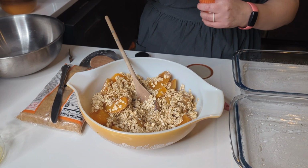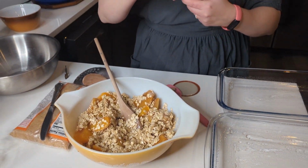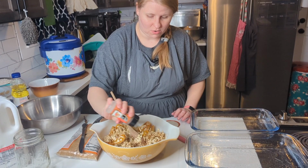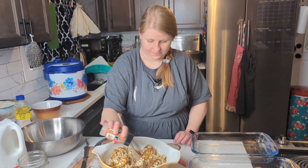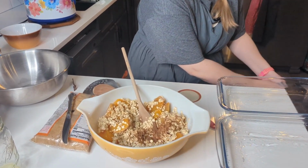So I'm going to get a little bit of nutmeg here. I haven't opened our nutmeg. Are you all having a hard time finding spices? We can't seem to find nutmeg or anything like we used to be able to. It just feels like it's becoming harder and harder to find certain spices at a good price. So I use probably a teaspoon, 2 teaspoons of nutmeg there.